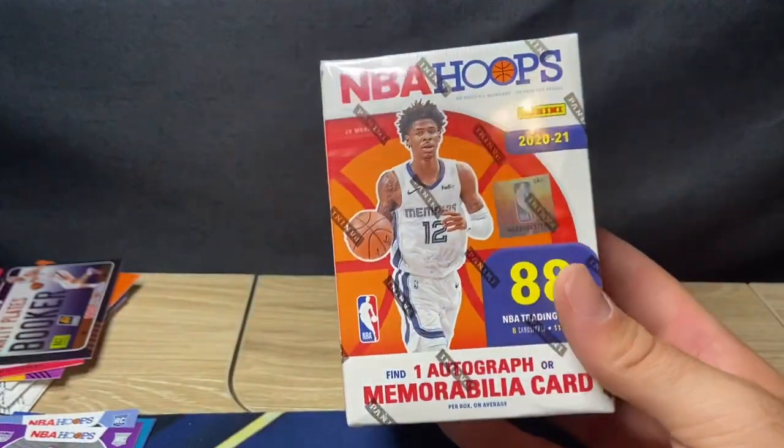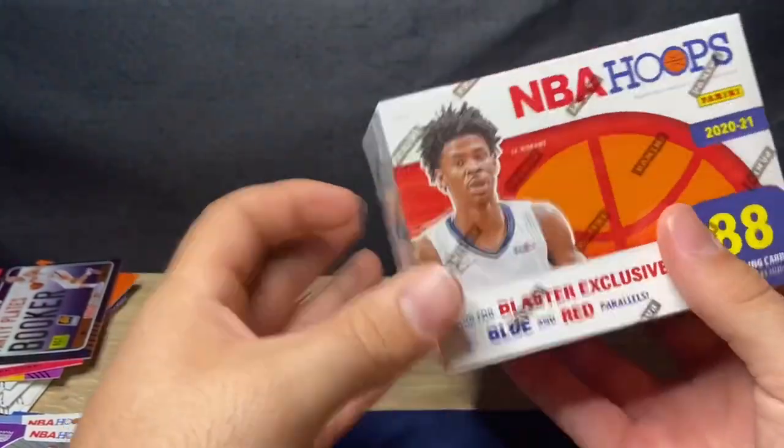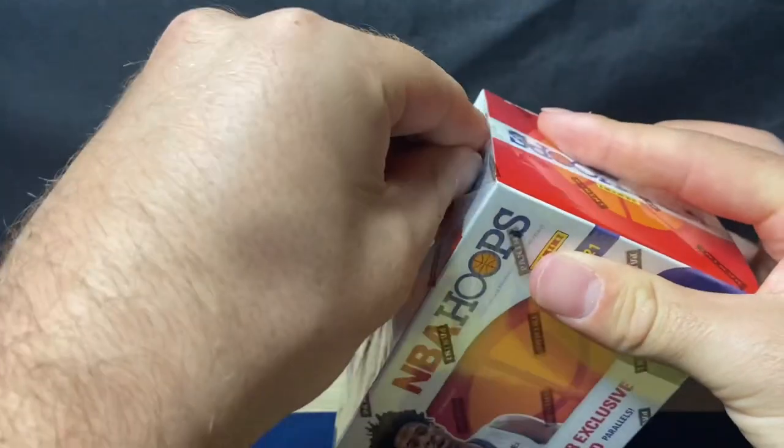Now we got the Hoops Blaster 88 trading cards in here. Find one auto or memorabilia card per box on average. Looking for Blaster exclusive blue and red parallels. Let's get in here.